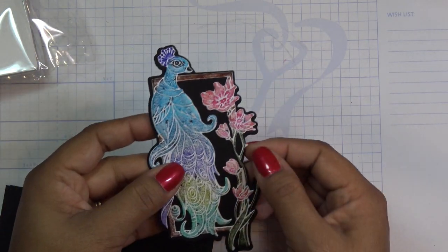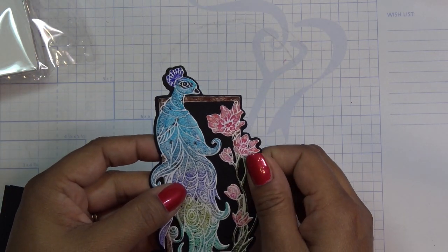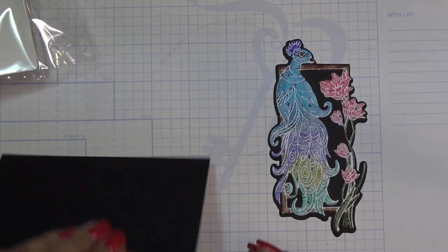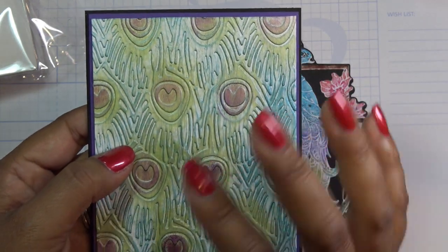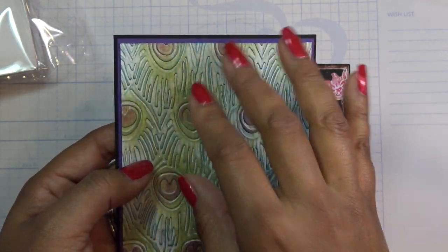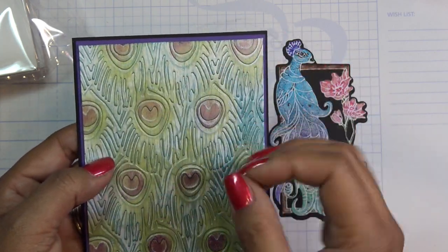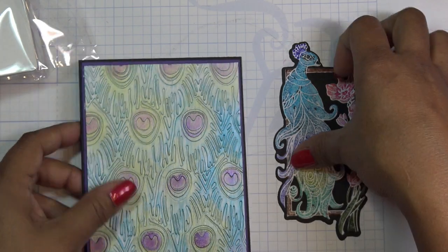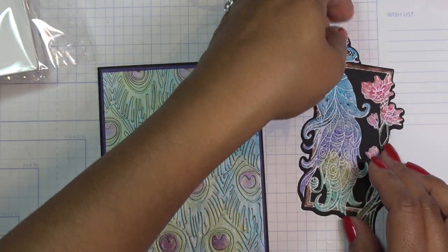So pretty. She has a few different peacock sets. If you haven't checked them out, I have a couple of them. All right. I was just going to mention, I stuck down the purple with just a dry adhesive, but the top one, the embossed one, I stuck down with a wet glue, because there's so much texture. You really want a wet glue to seep into the different areas to really hold it together. I mean, you can use a dry glue. It's just not going to hold as well.